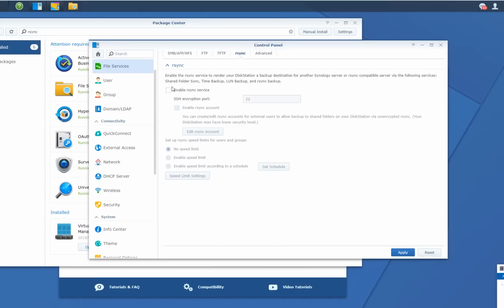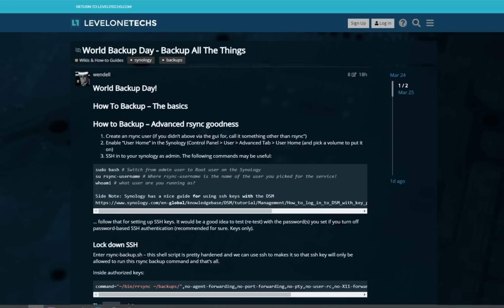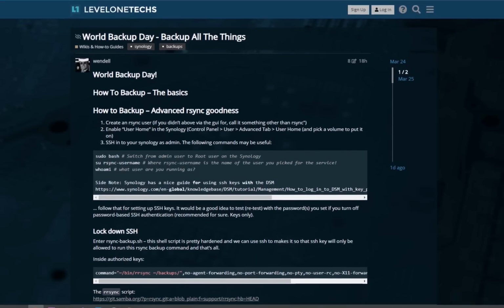And if you can't use the built-in utilities on the Synology, then Rsync is my go-to for backing up files. But Rsync can also be hardened, especially when you're running it through an SSH connection. So there's a how-to on the forum that talks a little bit more about that. I'm assuming that you're basically able to point and click your way through the GUI, and if you decide to go off the reservation a little bit, there's a guide on the Level 1 forum that will show you how to do the Rsync thing.